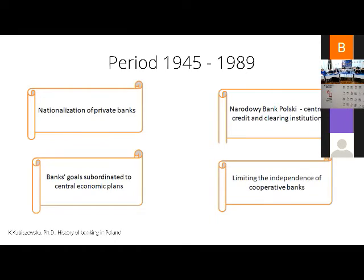Po II wojnie światowej, na skutek zmian ustroju politycznego i systemu gospodarczego, dotkliwe zmiany dotknęły także system bankowy. Własność prywatna banków została zlikwidowana. Banki musiały realizować centralnie narzucone plany gospodarcze. Ograniczano samodzielność banków spółdzielczych, a Narodowy Bank Polski działał jako centralna instytucja kredytowa. W tym okresie liczba banków została ograniczona do kilku. Każdy z nich spełniał określoną rolę i nie mógł prowadzić niezależnej działalności konkurencyjnej na rynku.